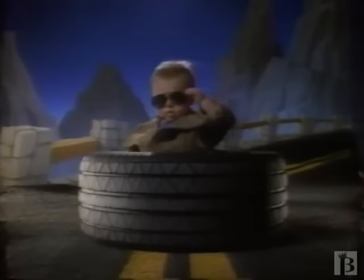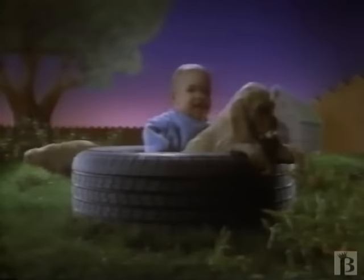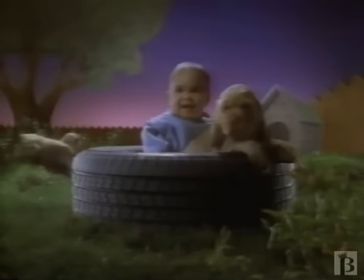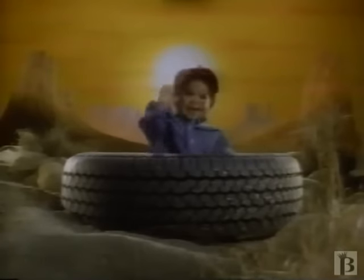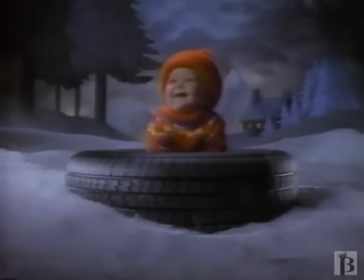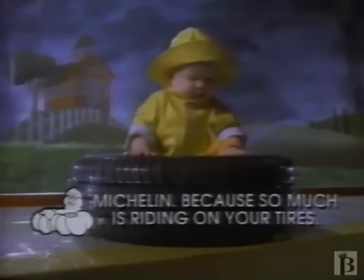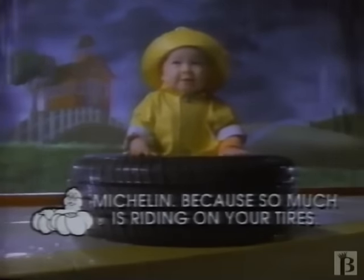High-performance cars. Luxury performance cars. Family cars. Light trucks. If you've got the car, we've got the tire that gives you more peace of mind than any other. Michelin, because so much is riding on your tire.